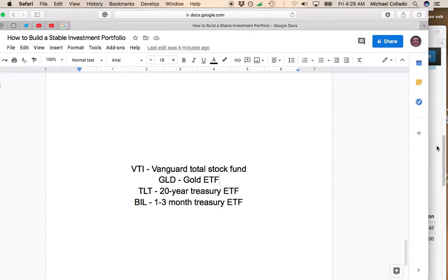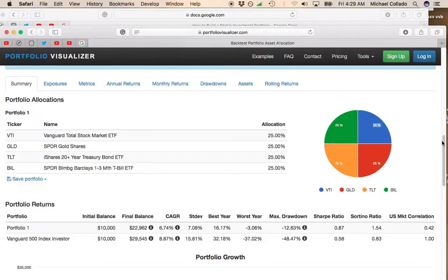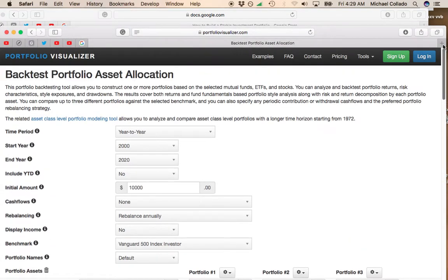Now, to demonstrate the stability and the growth of the permanent portfolio, I did a back test. This is a great website if you don't know about it, called portfoliovisualizer.com. And on the homepage, they have something called the Backtest Portfolio Asset Allocation. Basically what you can do here is put in the years you want to start and end the back test, the initial amount of capital, and you could also compare your portfolio against a benchmark.